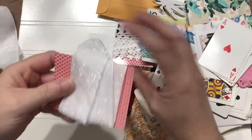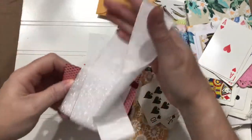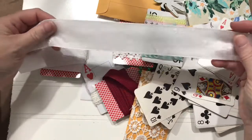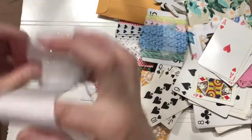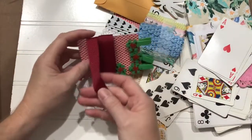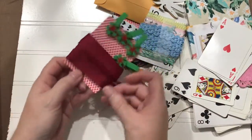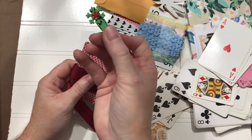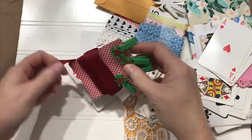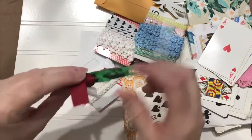Okay, then we have pretty spools of ribbon wrapped around playing cards. I love the sparkle. This will be great in a winter album. Love that. Oh, let's see. Then there's this cherry cobbler grosgrain ribbon. Oh, and look at these cute little paper clips with little wreaths on them. How cute. Oh, yeah, there's a Christmas album there for sure, Darlene. Thank you.